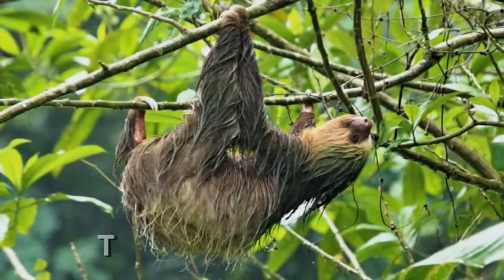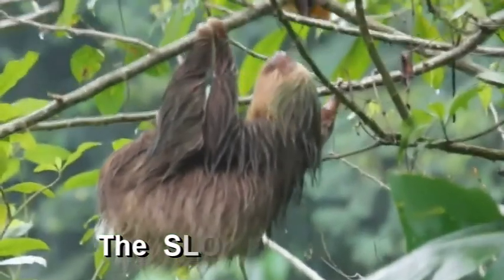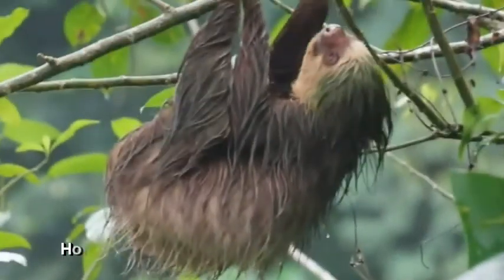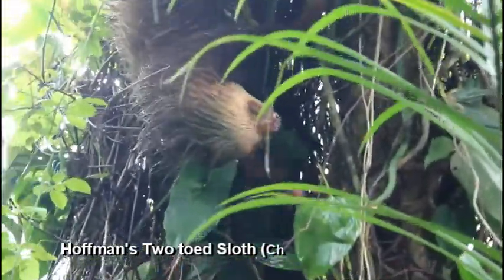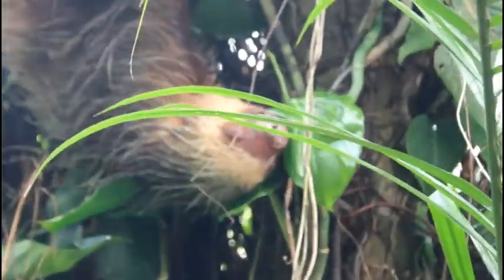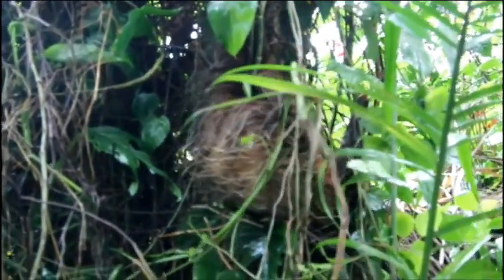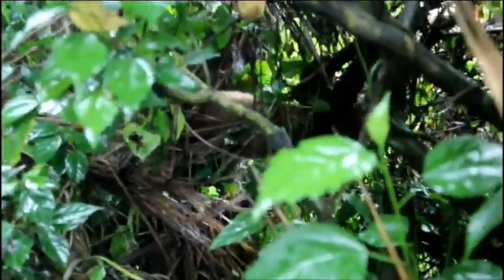This sluggish moving mammal called sloth is locally known as perezoso or lazy one. It is a two-toed sloth, which is one of two species of sloth found in Costa Rica. This is a unique mammal because it is arboreal and spends most of its time hanging upside down from branches of the trees napping. They spend some 15 to 18 hours a day sleeping. They come down to the ground only once a week to defecate.